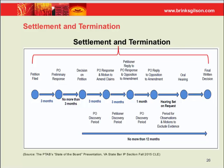If you settle 3 weeks before oral argument, the board may say, well, we put a lot of work into this. We're going to decide this case. It's great that you settled.